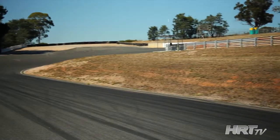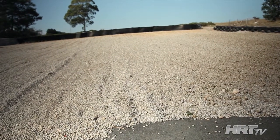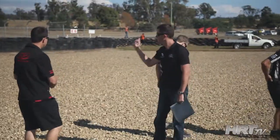However, this particular layout and how you approach this corner and the lay of the land here is actually quite unique. So the way that the kitty litter is laid here is quite interesting, and no doubt we'll see a few in here over the weekend.